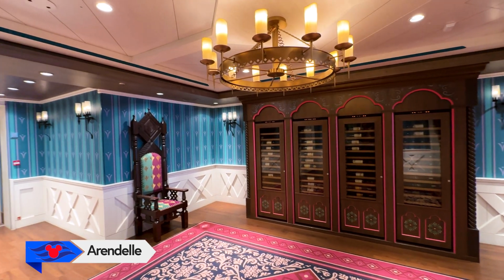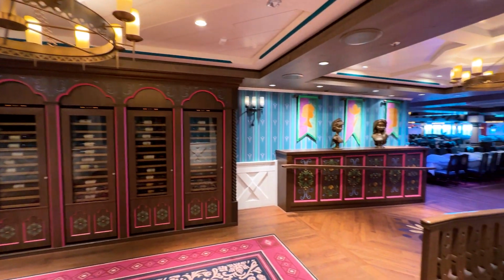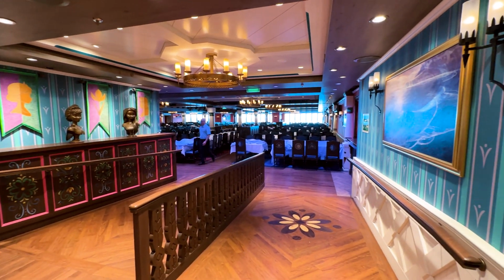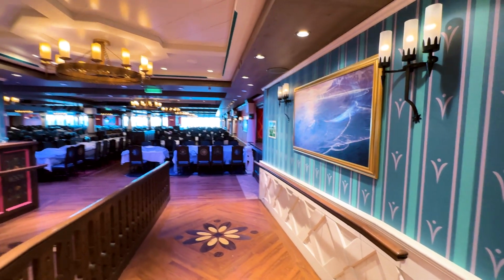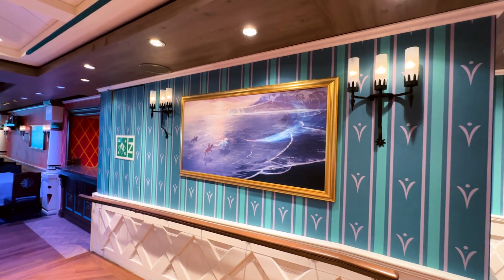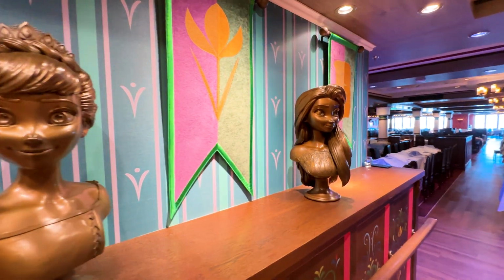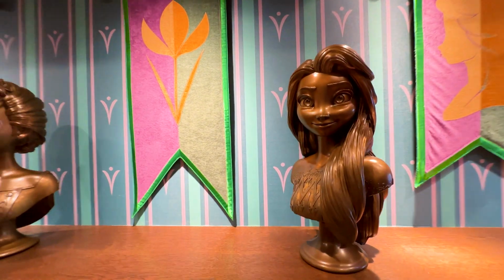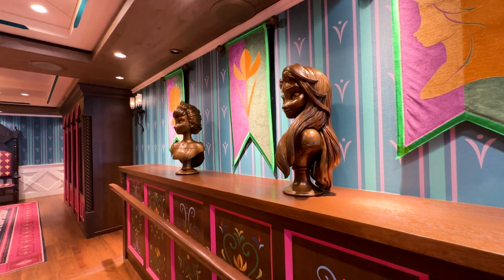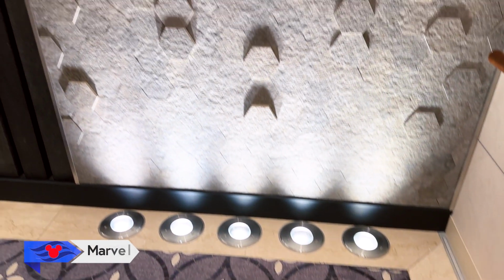Here is Arendelle, which is where we had our first lunch as soon as we boarded the Wish. And you do have dinner here, if I'm not mistaken, the second night, which we did. And look at this. This looks amazing. Now, there's a little bit more detail of the entrance and of the place in the previous video, so to not take up much time on this video, I'll just include it on that one. But just to give a quick highlight, the stuff in Arendelle was amazing. The details, the walls, the paintings, everything was just spot on.